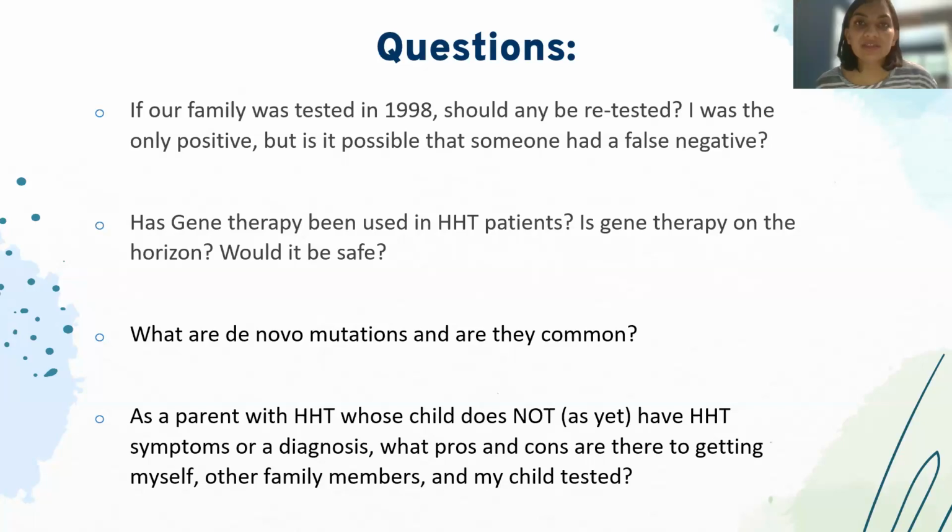So the way that genetic testing works, if someone was tested in 1998 and a positive result was identified, it is not likely that there was a false negative. If we know exactly what we're looking for, we just fish for that. We say, do you have it or do you not? And the nice thing is that because we know we're looking exactly for that, we're going to find it. Also, genetic testing is much better now than in 1998, so for sure we'll be able to find it today. But no, it's unlikely that someone had a false negative.